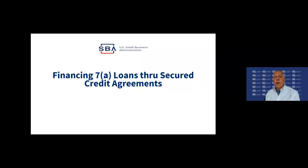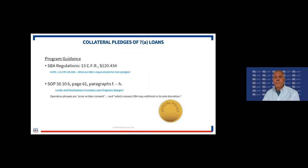Today, I will walk you through the process steps for securing SBA's prior consent to the use of a credit facility that involves the pledge of 7A loans as collateral. The SBA regulations associated with the pledge of 7A loans to a credit provider are found in Part 120.434 of Chapter 13 of the Code of Federal Regulations, or the CFR. Current lender guidance for SBA participants appears in SOP 5010-6, beginning on page 61 under the title Secured Credit Facilities.